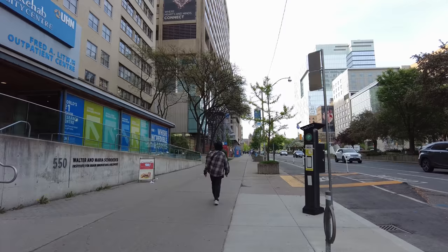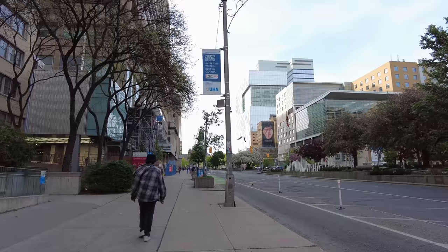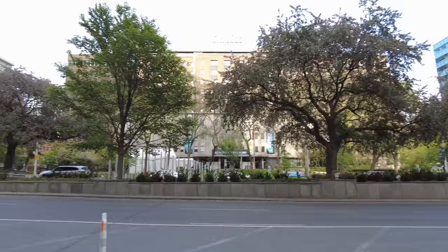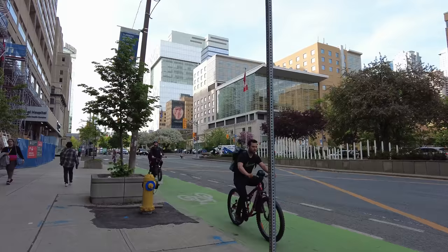There's the Walter and Maria Schroeder Institute for Brain Innovation and Recovery. You might notice less pedestrian activity on this stretch of University relative to where I was down on John Street. That's usually the case. It's a big grand boulevard, but there's not a whole lot to do on University itself.